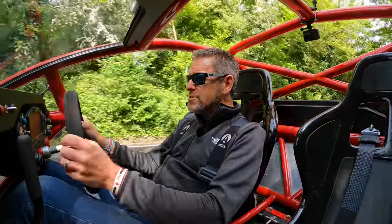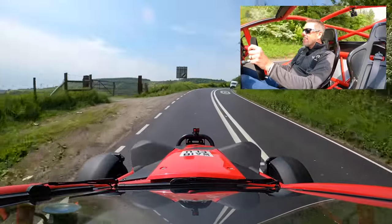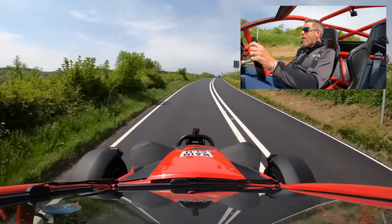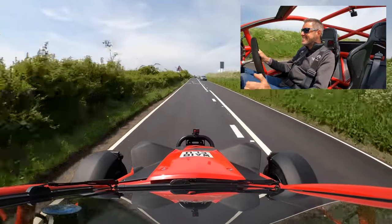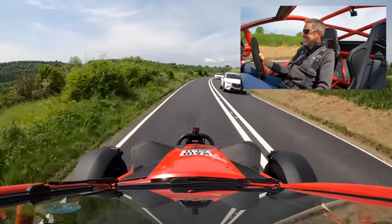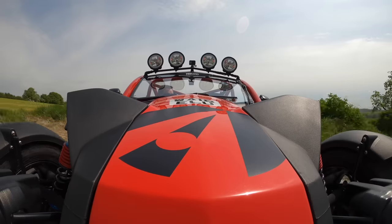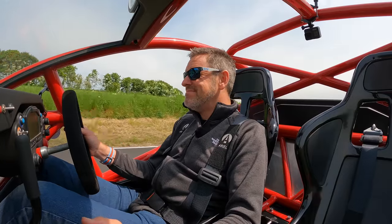Ready for some pretty roads? They've just resurfaced this bit and it's wicked. Look at it. Beautiful. Beautiful.